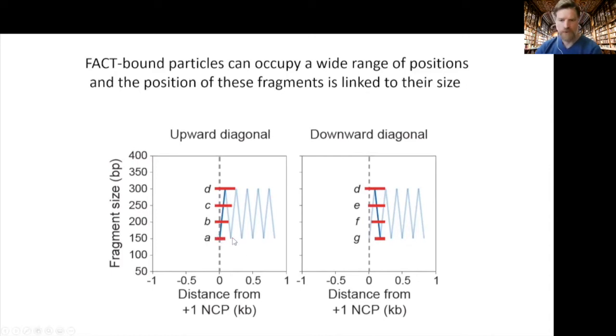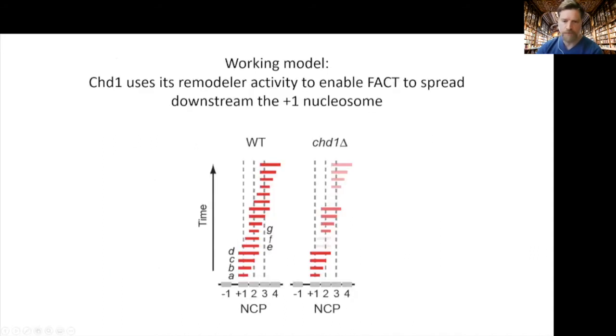If you're ready to accept that hypothesis for a moment, and you put those fragments in order on the scale of time, you come up with a model like that, where FAC will inchworm its way down the gene. It will bind the first nucleosome and then extend at one end, and when it reaches the second nucleosome, it will retract the rear end and end up binding the second nucleosome, and so inchworm its way down the gene like that.